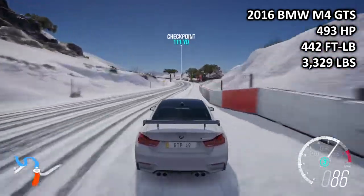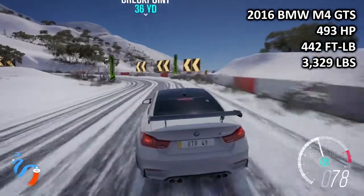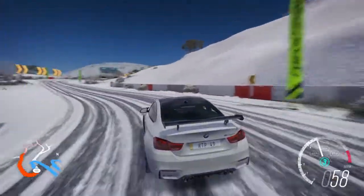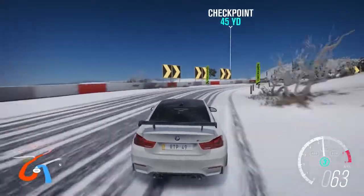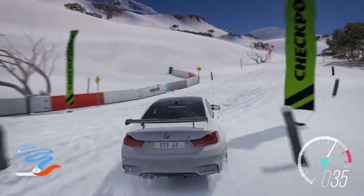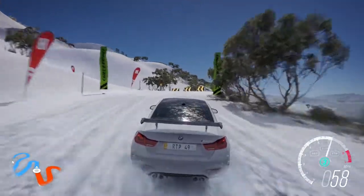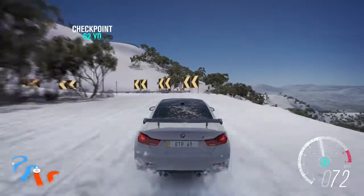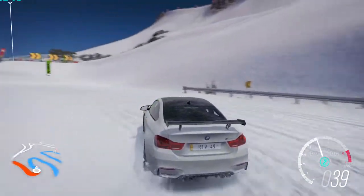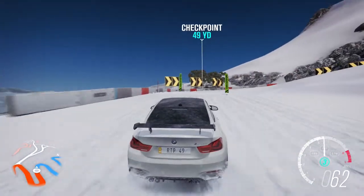Next up, 2016 BMW M4 GTS, 493 horsepower, 442 foot-pounds torque, 3,329 pounds of weight. This is the lightest car here today. It is an S1 class car, 871 in PI when equipped with the snow tyres. Of course, this thing is rear-wheel drive, unlike the Corvette was, slightly less PI. Does weigh ever so slightly less, but of course has much less power. I'm guessing the PI comes down to how this thing would grip on the road.